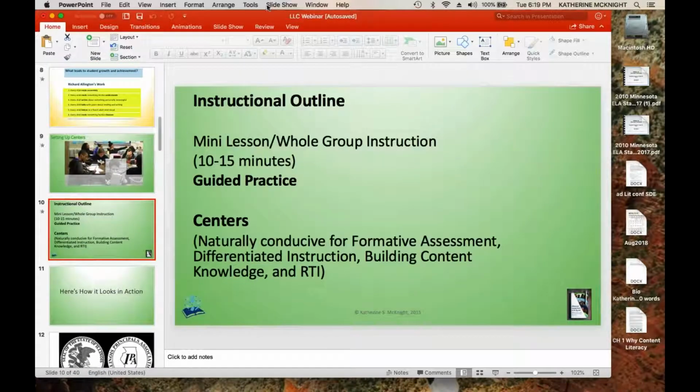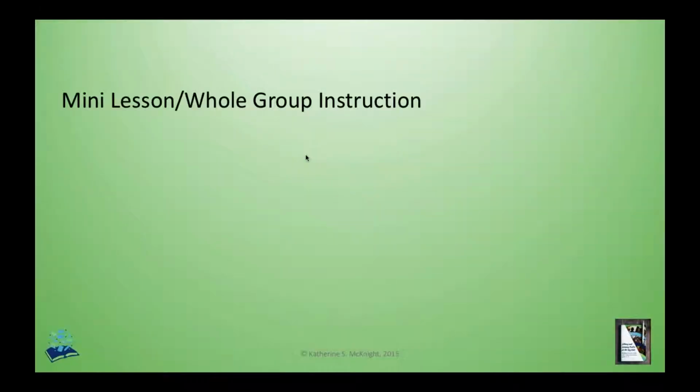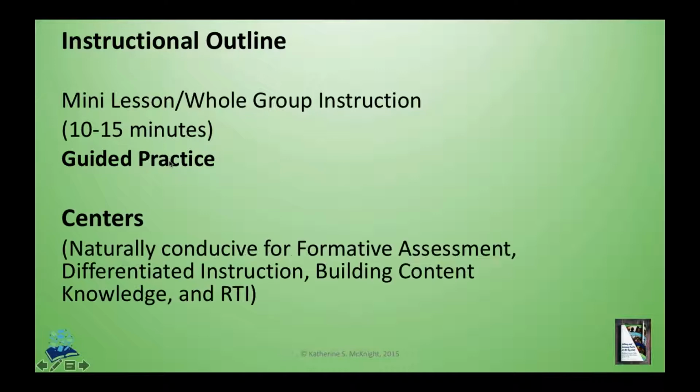Okay, so when I do my mini lesson, if I have 8th graders, my mini lesson should be no more than 13 minutes. And then we go into guided practice. So for instance, in the mini lesson, I might, as a social studies teacher, teach kids how to source a primary source document. And then in pairs or maybe threes, they do the same thing. They might source another primary source document.